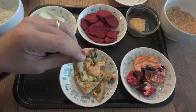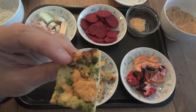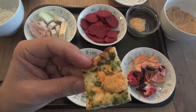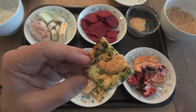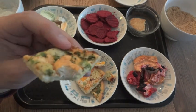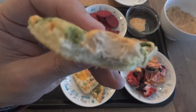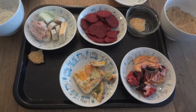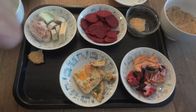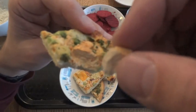The flavors come through. I know they tried a few different kinds, and some I think were better than others. This, like I said, I believe this is chicken. Looks like broccoli and maybe some onion over here. Let's try that out. Yeah, that's funny. The chicken is weird. It just kind of breaks apart in your mouth. It's weird.